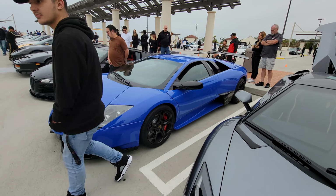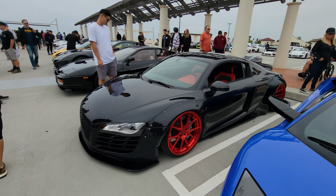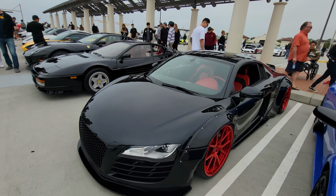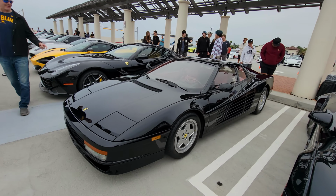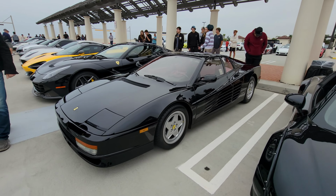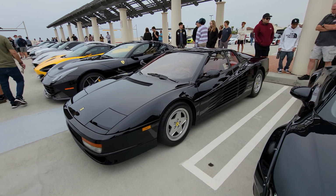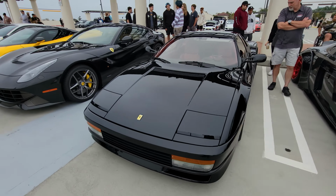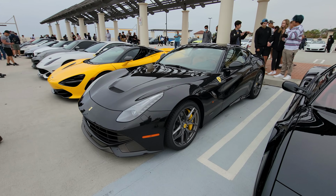Lamborghini Murcielago. Oh, look at this, a slammed Audi R8 with red wheels. Ferrari Testarossa from Miami Vice. You know, the original Testarossa used in Miami Vice was black, and the problem was it didn't pick up on camera for night scenes, so they switched it to a white one. But cool. F12 Ferrari. I think I saw this yesterday.